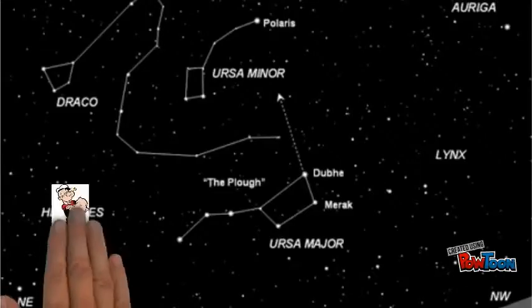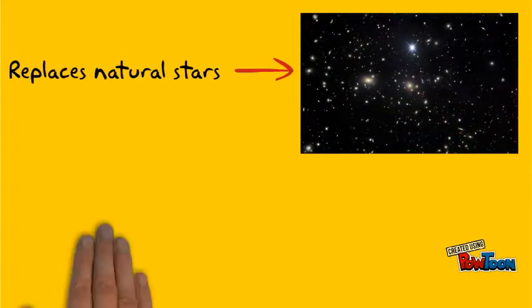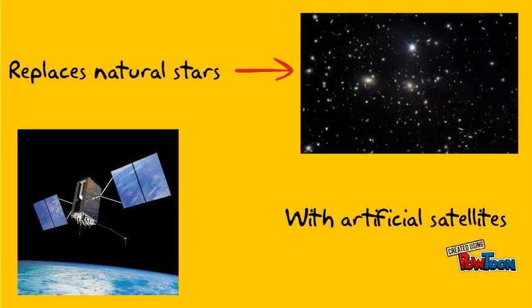Here's a little history lesson. In the past, sailors used constellations and stars as landmarks at night to determine their position and direction at sea. The GPS replaces natural stars with artificial satellites, which are a lot more accurate and reliable.